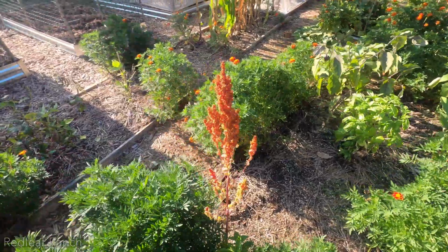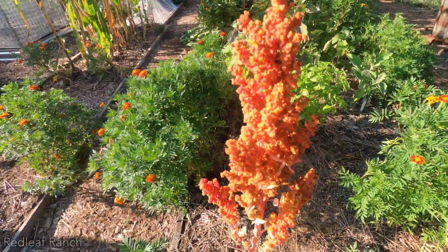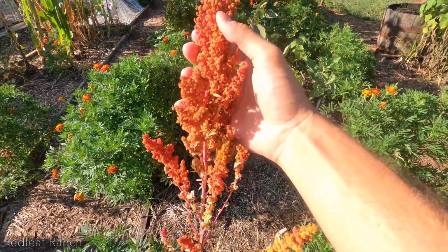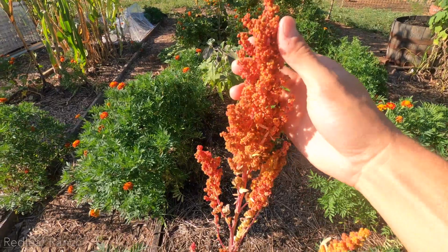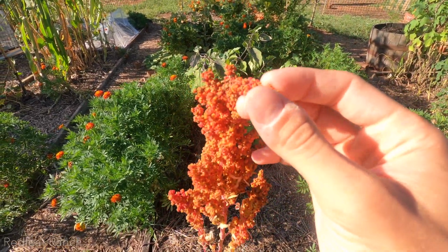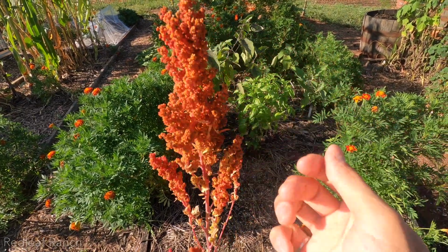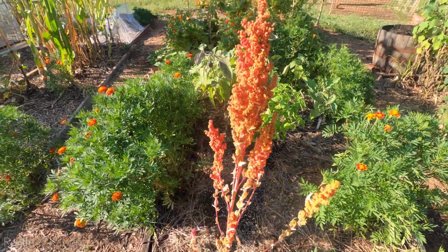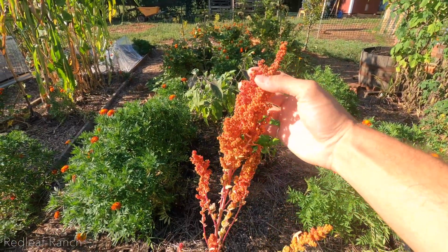We have this final stalk of quinoa. It's this beautiful, beautiful, vibrant red color. I have to look into how to harvest, or when to harvest, because this feels ready, but I don't know, it doesn't feel like it is. I'm not sure, it looks a little funny, y'all. But it's a beautiful, beautiful color. It almost looks like fire.